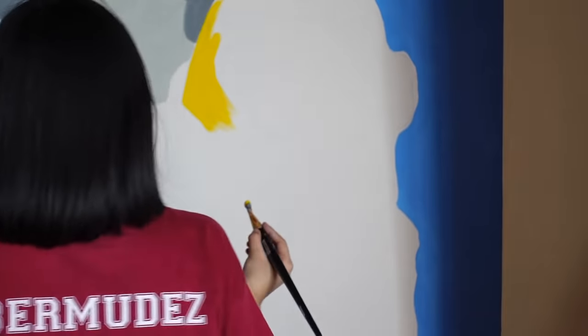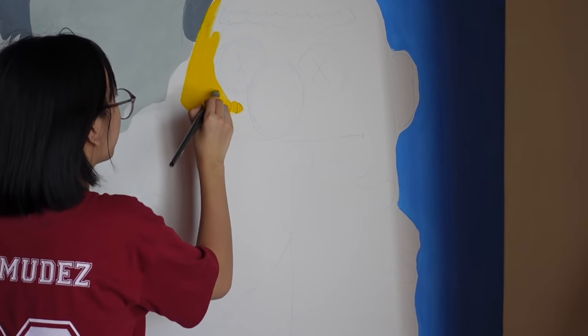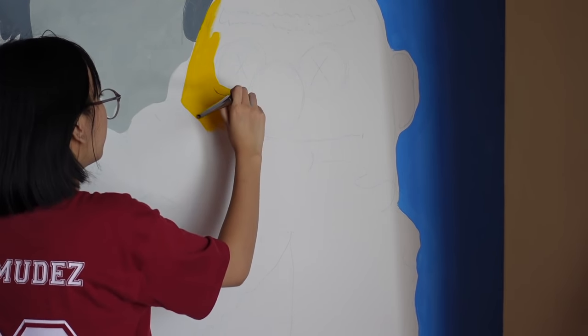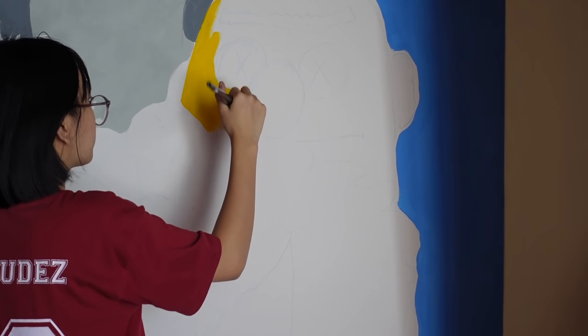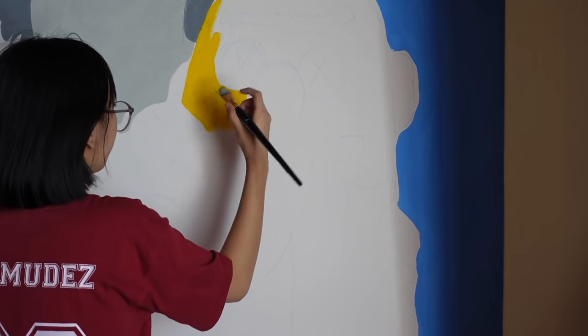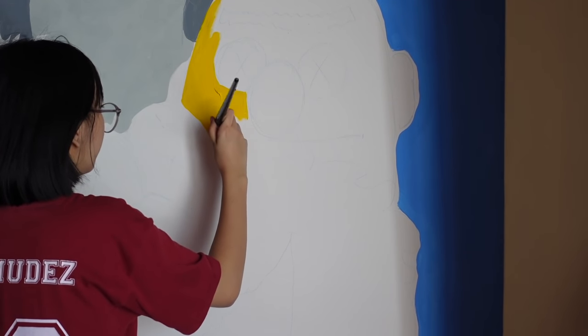Girl, it's full coverage. We don't need a second coat for this. The yellow is really nice. I'm surely gonna buy from Kulay again, maybe instead of Liquitex because Liquitex is very expensive. And they're literally like half the price.